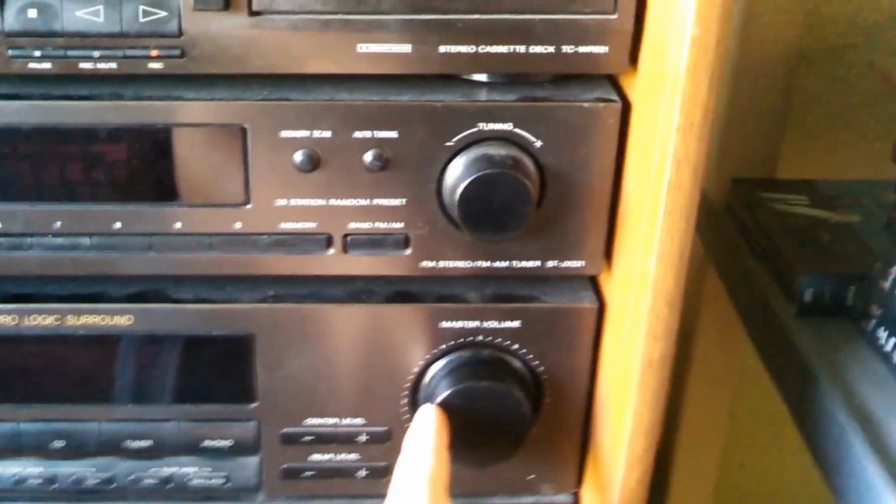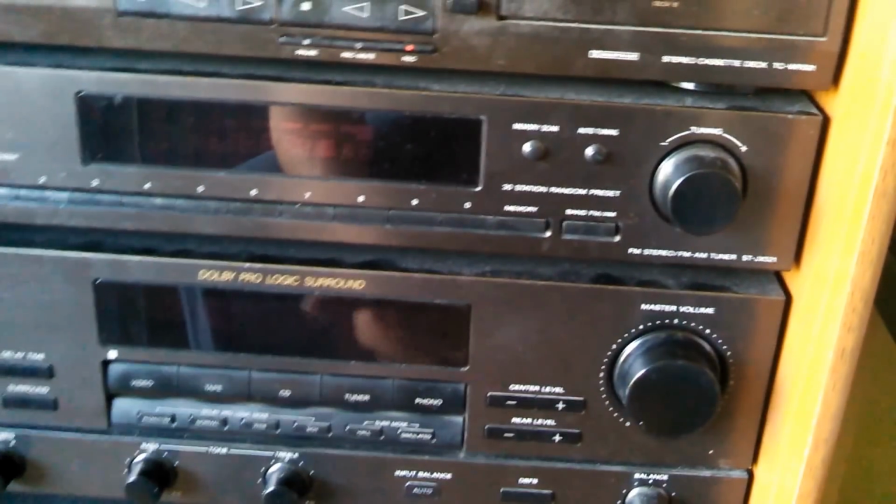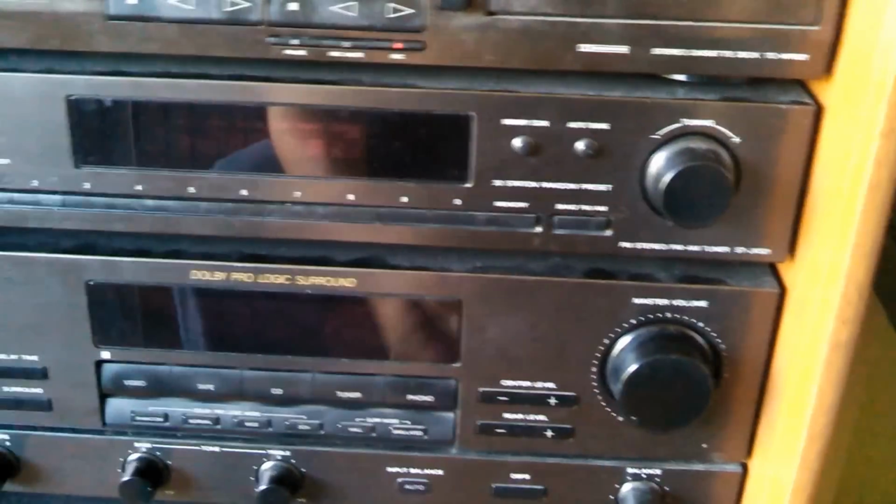And the loudest I've ever had it is about 7, and if you turn it up to that, you can hear it throughout the whole house. It's just very loud. I don't know if it was meant for a concert system or a professional system or what, but even with the big speakers I have, I don't turn it up past 3. You could probably blow a lot of stuff with this, so I have to be careful.